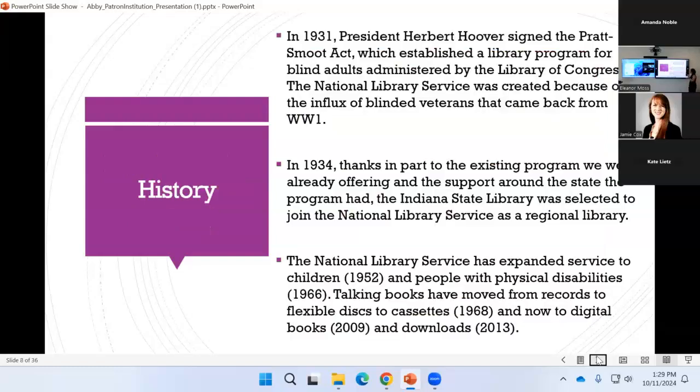And a little bit more of the history. In 1931, Herbert Hoover signed an act called the Pratt-Smoot Act, which is a funny name. But it established the library program for blind adults administered by the Library of Congress. So NLS became an official entity to push out those books. And in 1934, we joined the National Library Service because we already had a reading room with embossed books or Braille volumes. So they said, hey, you want to be a part of this? And we said, sure. So let's do that. We expanded in 1952 to children.